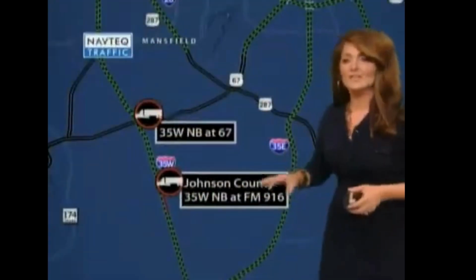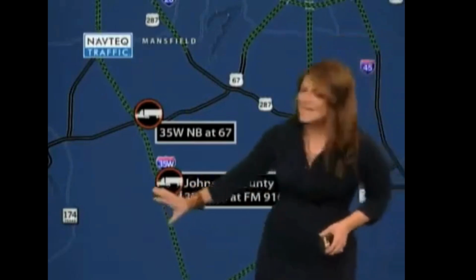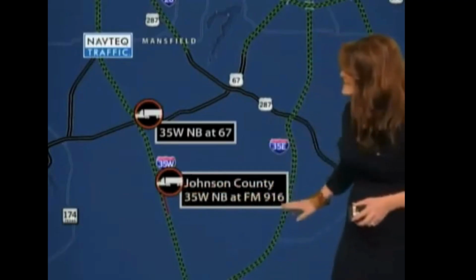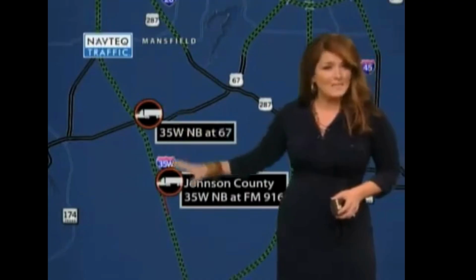Here we are in Johnson County, and you can see here on 35W as you make your way northbound, we've got big time delays here with these overturned 18-wheelers. The first one parked at FM 916, the second 35W northbound at 67. These are about 9 miles apart.